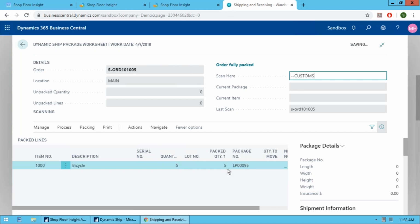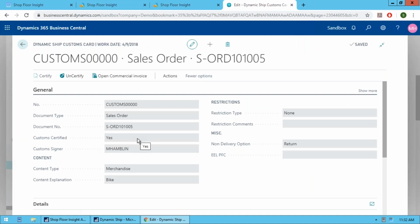So if I scan the command or go to the menu, it'll bring up all the customs details for this particular order. Now, the only thing the shipper has to do with customs is they have to come in here and specify the content type and the content explanation. But we can even automate that as well if you like. You can have your custom rules that say, hey, if it's this type of product, I want to force this information in here, and then the shipper doesn't have to do anything.